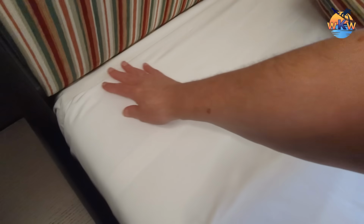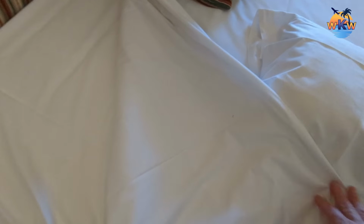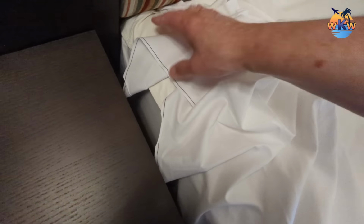Yeah, pillows do have protectors on. A few markings on the sheet. And it does have a mattress protector on.